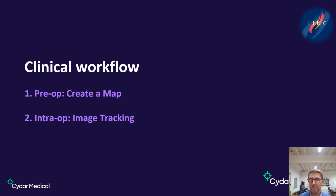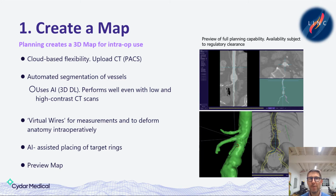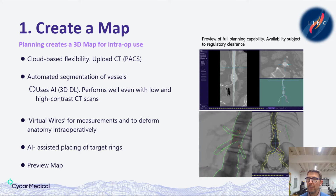The clinical workflow consists of 2 key steps, which are creating a map and then the intraoperative use, which is the computer vision that we call image tracking. To create a map, you log into your account through a desktop or a laptop, and you can search your hospital PACS, retrieve a CT scan. The AI then automatically segments out the blood vessels that are relevant to the procedure or that it thinks will be relevant. You get a chance to edit them.